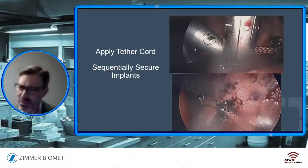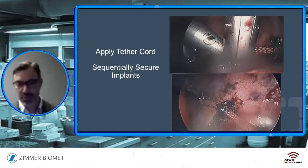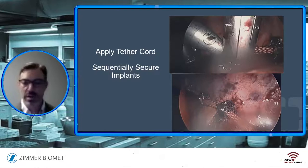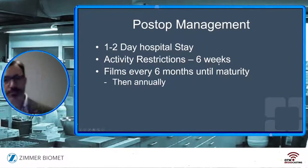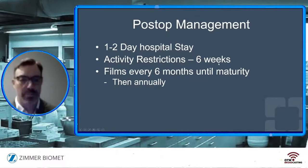And then once all the screws are in good position, we apply the tether cord sequentially, either from proximal to distal or distal to proximal, whatever the surgeon's choice is. Tension can be applied to this tether cord in varying levels to provide the desired effect. And again, this is all done thoracoscopically with usually 4 or 5, maybe 6 incisions.